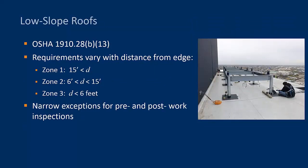OSHA basically realizes that the risk of falling increases as you get closer to the roof edge. There are three different zones established in the new regulation. We call them zones 1, 2, and 3 here, but I should point out OSHA does not necessarily call them that. There are different requirements that apply in those different zones. Keep in mind too, there are narrow exceptions that exist for pre and post work inspections.